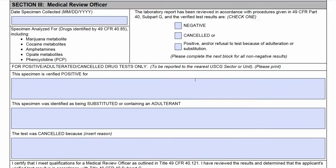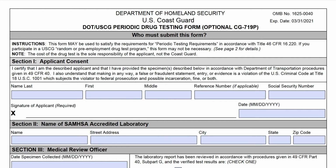Okay, so there's a couple of frequently asked questions that maybe come up here. What is a dangerous drug? Well, according to the Department of Transportation, this includes everything you would expect: cocaine, opiates, PCP, amphetamines, but also marijuana. So regardless if you live in a state where marijuana is legal, it is still termed a federally dangerous drug, and you do need to test negative for it when the time comes.